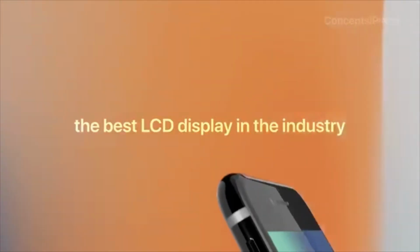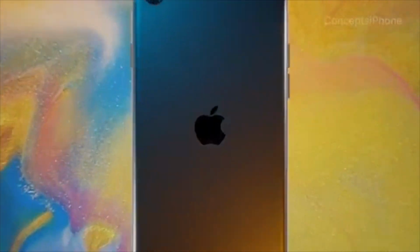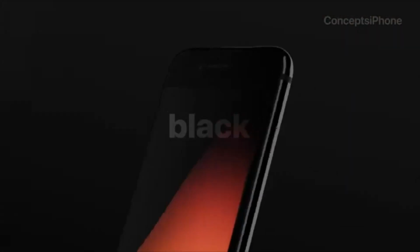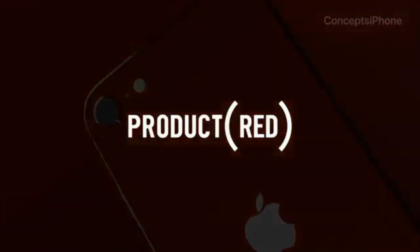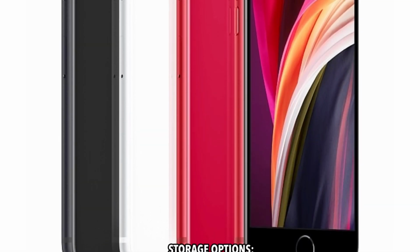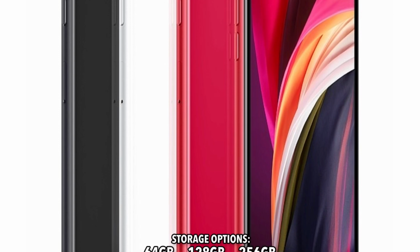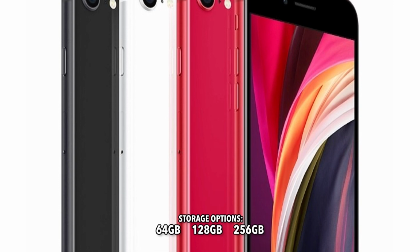This year's iPhone SE will come with a 4.7-inch Retina display with True Tone technology, which is identical to previous models with similar designs like iPhone 7 and iPhone 8. That also means IP67 water resistance. It's been confirmed this year's model is coming in 3 color variants: black, white and product red. As far as storage goes, iPhone SE will be available with 64 gigs, 128 and 256 gigs options.